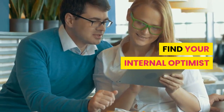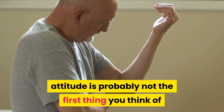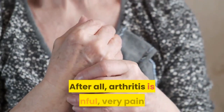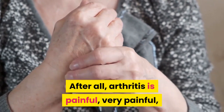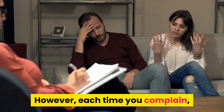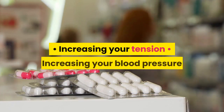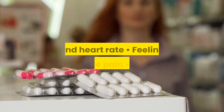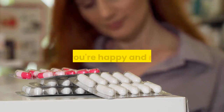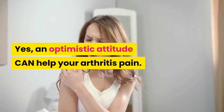Find your internal optimist. The idea that you simply need to change your attitude is probably not the first thing you think of when your joints begin to ache. After all, arthritis is painful, very painful, so what else can you do but complain about it? However, each time you complain, you can be doing several things to your body. Increasing your tension, increasing your blood pressure and heart rate, feeling more pain, not enjoying the natural painkillers your body makes when you're happy and relaxed. Yes, an optimistic attitude can help your arthritis pain.